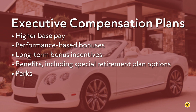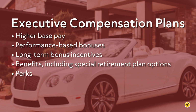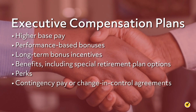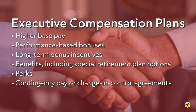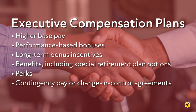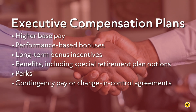These depend on the package in the company, but many perks can include a company car, drivers to and from work, special parking privileges, etc. Contingency pay, severance agreements if terminated without cause. Change in control agreements. This clause offers an executive added protection from losing their job from the company merging or through its sale. To end this video, let's discuss pay philosophies.